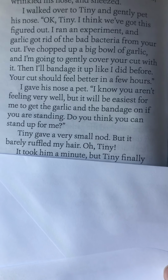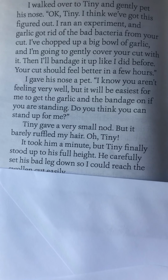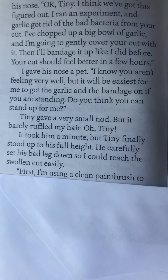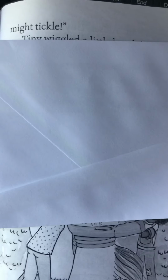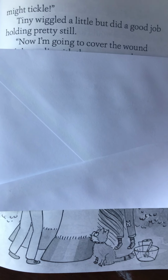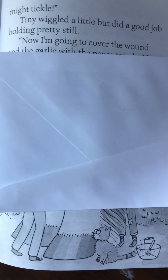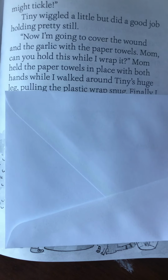Oh, Tiny. It took a minute, but Tiny finally stood up to his full height. He carefully set his bad leg down so I could reach the swollen cut easily. First, I'm using a clean paintbrush to spread the chopped garlic on your cut. It might tickle. Tiny wiggled a little, but did a good job holding pretty still. Now I'm going to cover the wound and garlic with the paper towels. Mom, can you hold this while I wrap it? Mom held the paper towels in place with both hands while I walked around Tiny's huge leg, pulling the plastic wrap snug. Finally, I used the packing tape to keep it all in the right spot on Tiny's tree trunk of a leg.